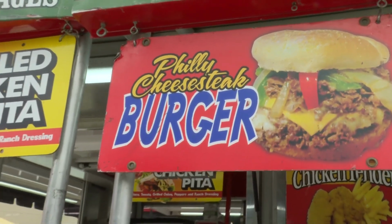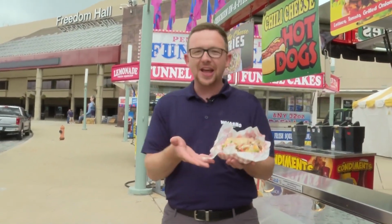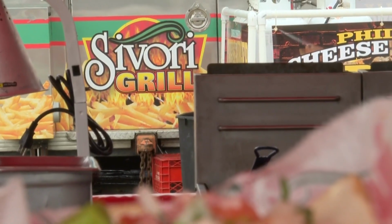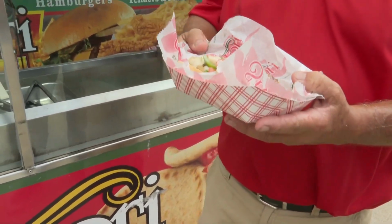There's plenty of classic food that you can get out here at the fair, but this is also a time of year where you can try something brand new, something just like this, a Mexican cheesesteak. Ribeye steak, just like Philly steak, and we put queso on it and pico on top. Ooh. With onions and peppers too.